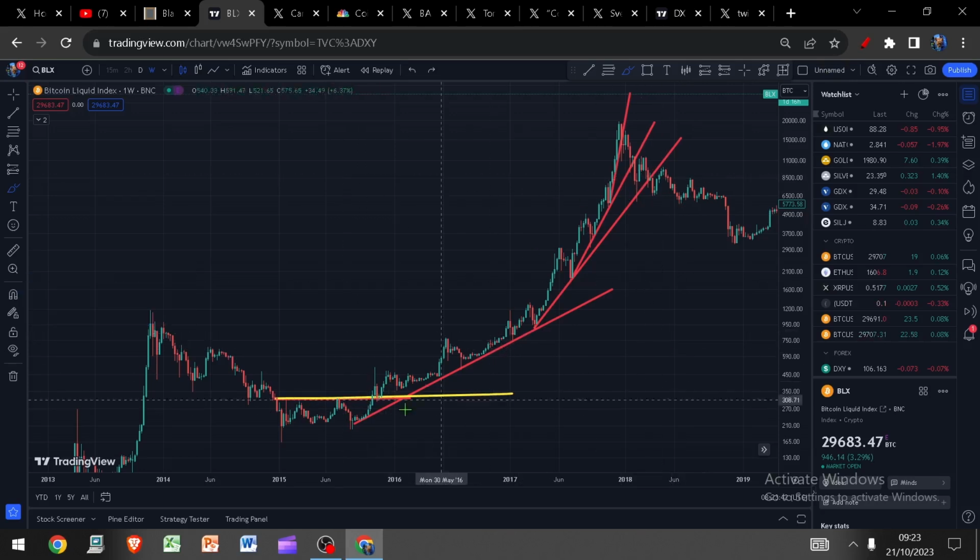Now, the big question is, will we actually get a nice parabolic expansion like this? Because these are actually a gift. These are a gift because they're really easy to get out near the top.